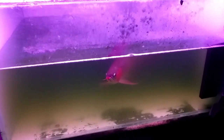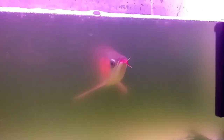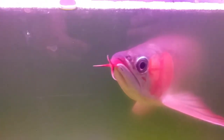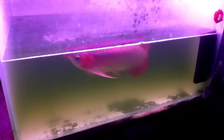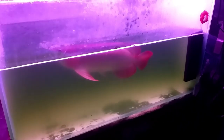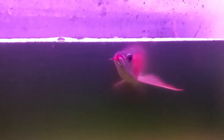Ito yung next aquarium, guys. May super red din. Pansin nyo, tatlo ang barbell, oh. This is so unique pala to na isda because it has three barbells. Ganda. Ito parang ba? Pero barato na lagi daw. Isa. Isa daw siya.